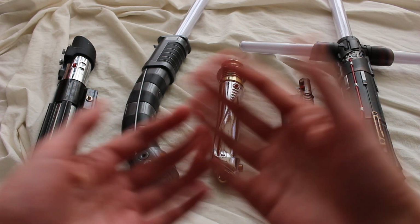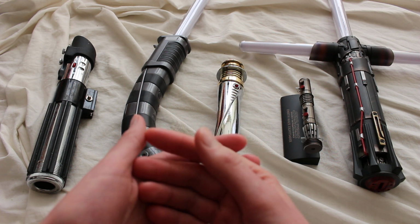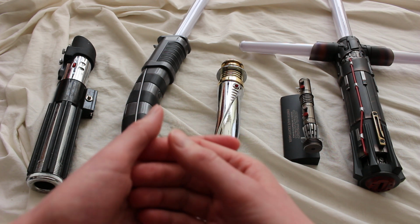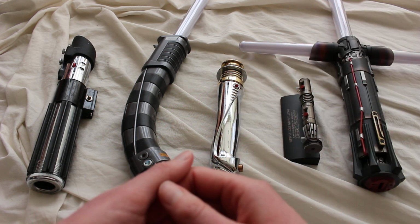Why do Sith and dark side users get all of the fun lightsabers? So if you think about it, most of the most famous dark side lightsaber hilts have really cool designs, or at least really interesting and unusual designs. So we have the Kylo Ren crossguard lightsaber, we have the Darth Maul double-bladed lightsaber, although this is it after it's been broken in half.